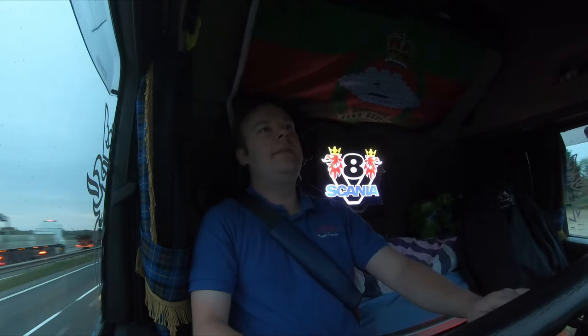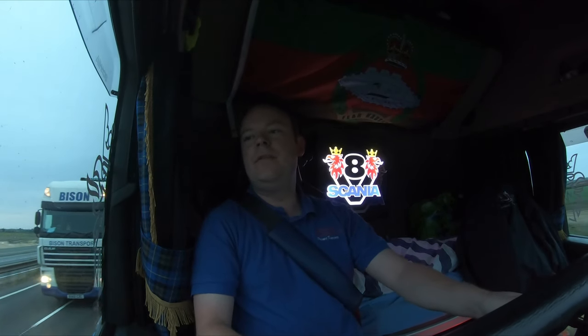So yeah, we're doing good. We have to move over in a second because we've got a nice fast heavy goods vehicle there who's going a lot faster than 40.